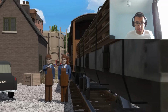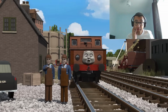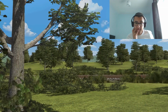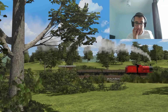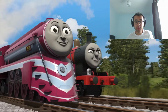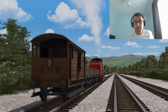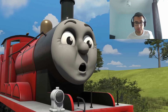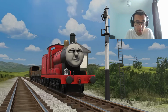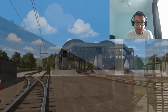James, stop! Your load isn't tied down! Come back! Oh, his load isn't secured properly. Oh James, no. I bet James sped away on purpose to try and dispose of the load. Whoa, he's going really fast as well. Even as fast as Caitlin. Uh-oh. Don't tell me the load's going to fall onto Caitlin's line. James, the signal's red. Stop. Ha! I bet an electric engine couldn't stop that quickly. Oh, he's trying to prove that steam is better than electric.